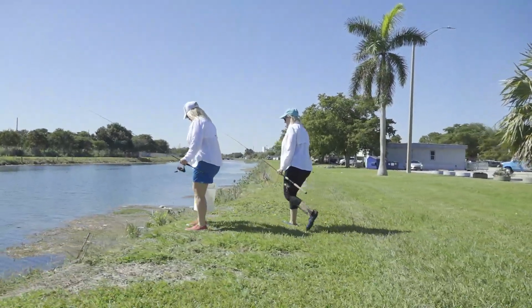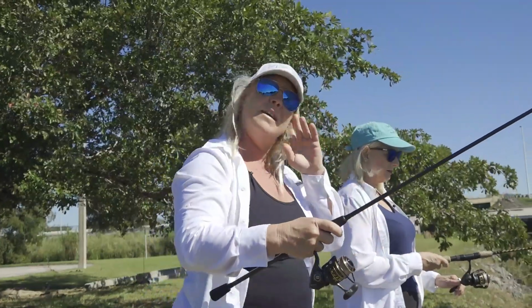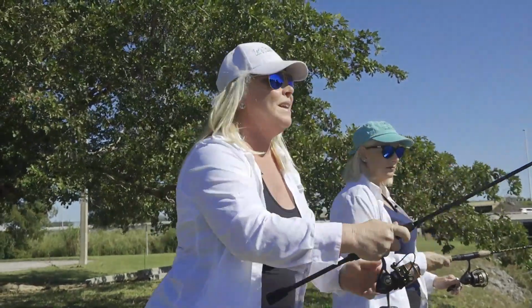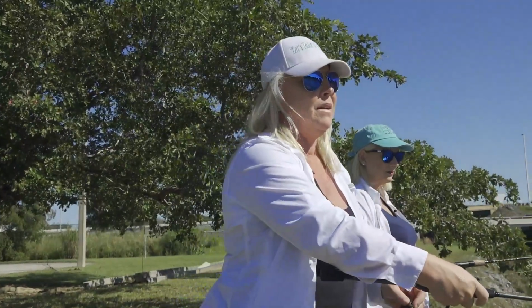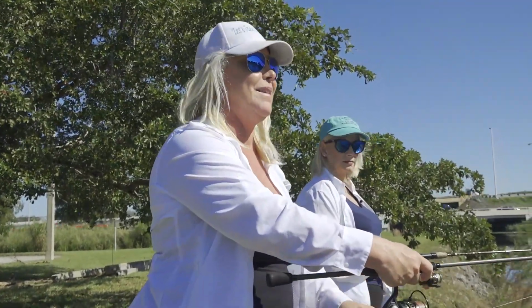Down to the Keys, we pulled over here at a place I like to try and fish for peacock bass, which is another invasive species that we're looking for in this segment. We're in Cutler Bay, and we're using little cichlids for bait, keeping really light line because the water is so crystal clear. I know I can see them, and I know they can see us.